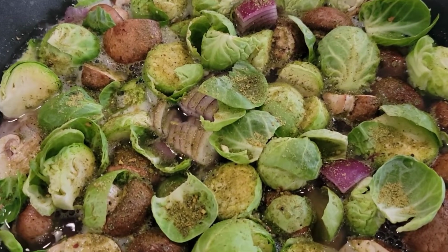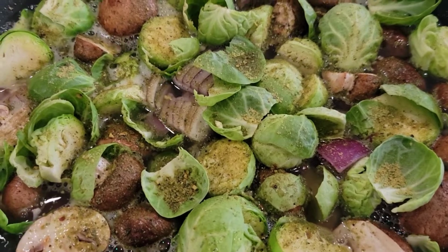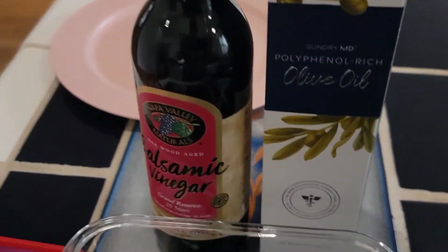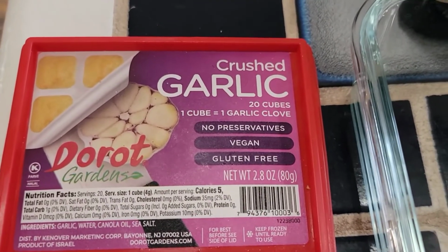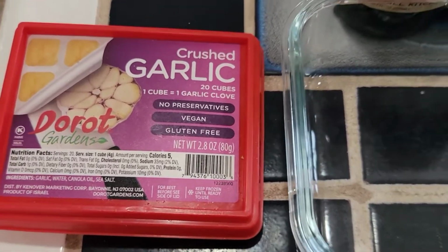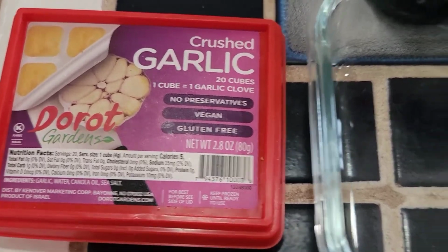And then while this is cooking, I want to show you the side dish that I'm going to make with the olive oil and balsamic vinegar. And then the other thing I'm going to add is garlic. You can use fresh garlic and just smash it. It's probably a lot more delicious, but this is what I have right now. So I'm just going to get that all in.